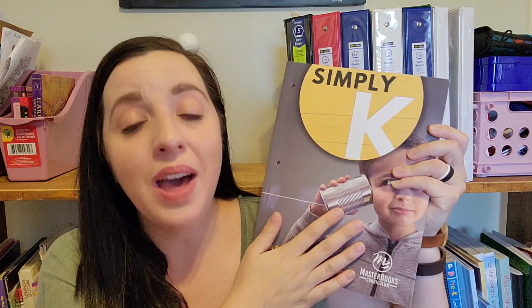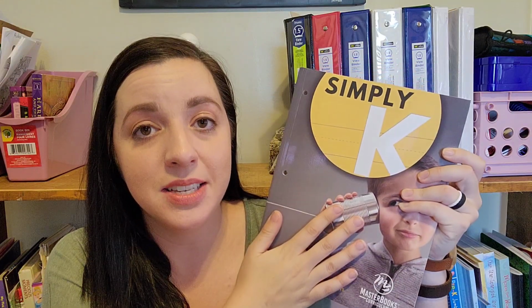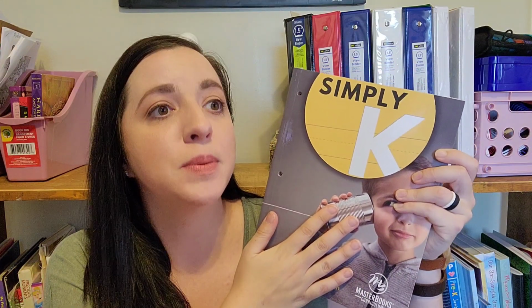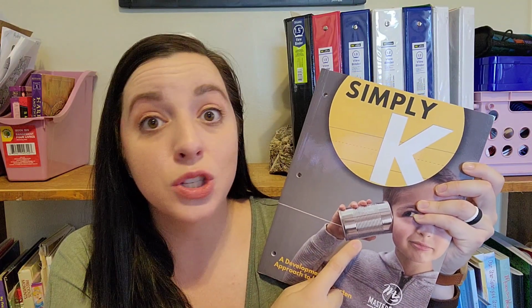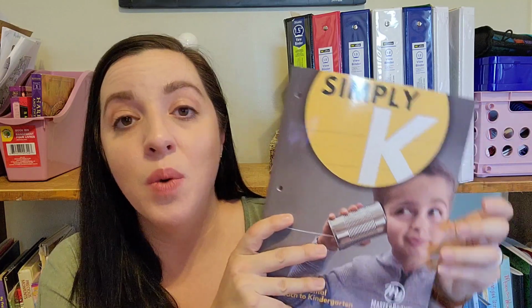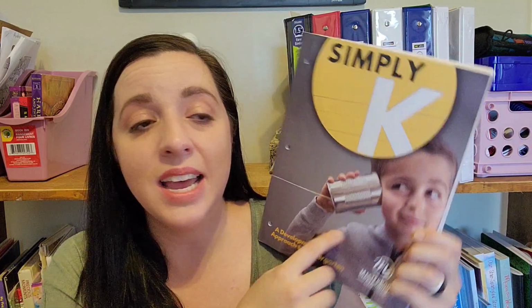The next thing that we had that I had really good intentions about was this Master Books Simply K. Do I think this is a good curriculum? Do I think this is a good book? Yes, absolutely. Here's the thing. This could be used as a sole kindergarten curriculum. Maybe add in some extra math and things, whatever your child needs. But this right here is set up day by day. It covers everything from the calendar to seasons and weather, your letters, all of those things.